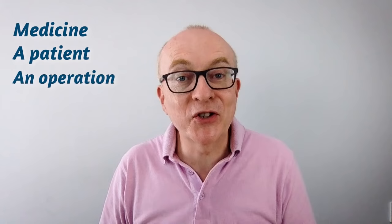Now, this context, you can see it looks like a hospital, possibly a place of surgery. There seem to be two people in white coats, probably doctors. So this context is giving us some clues about what is probably happening. What could they be talking about? Maybe a new medicine, maybe a patient, maybe an operation that's going to happen, right?